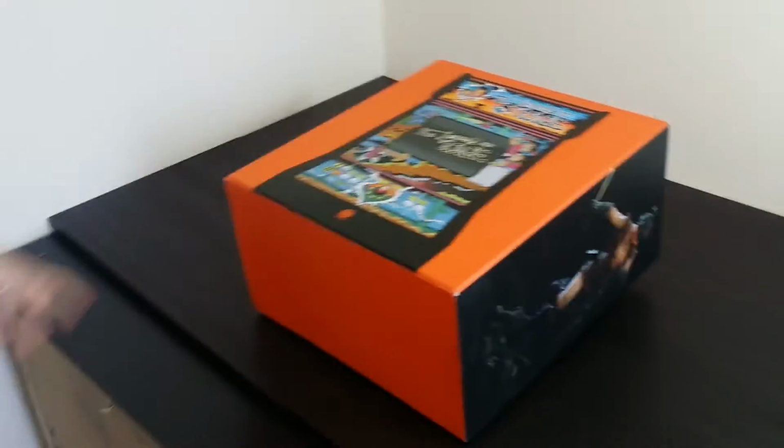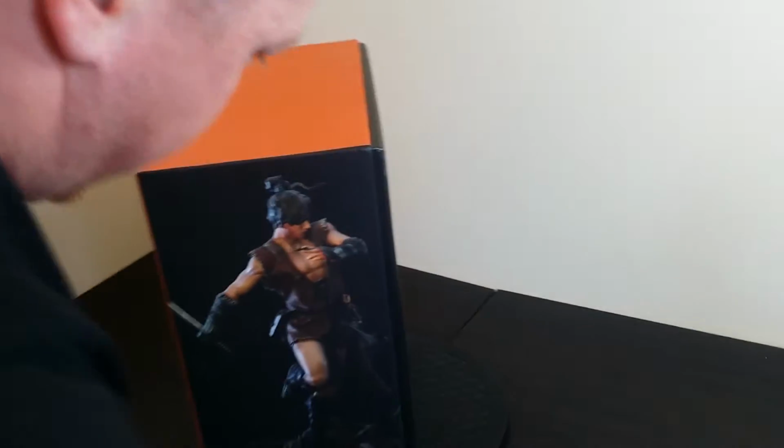Okay, so you've got this nice little touch on the box there. Let's get the box up and we'll have a little see. Yep, so it opens from that side. So you've got a little idea of the character there and what we're expecting.